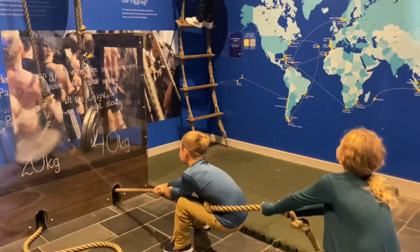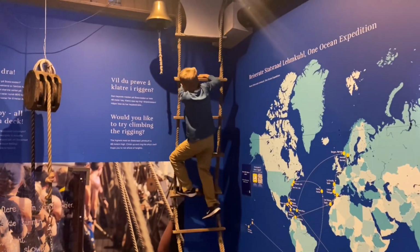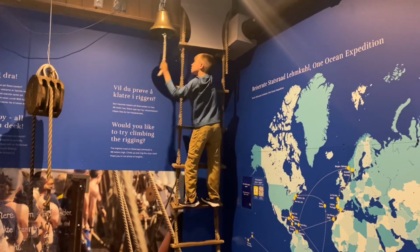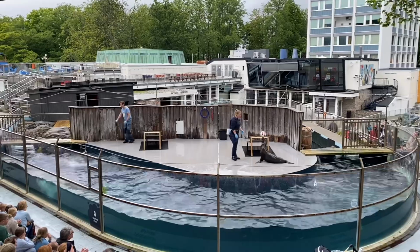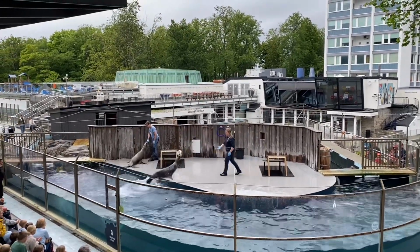Activities for fun. You can pretend to be the captain of your own ship. And don't forget to head back outside for the sea lion show. It is definitely worth it. These guys are so talented.